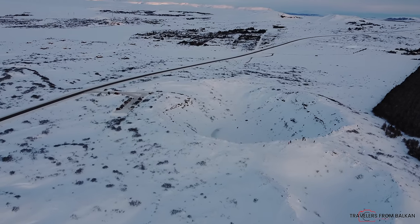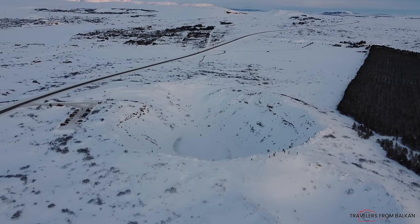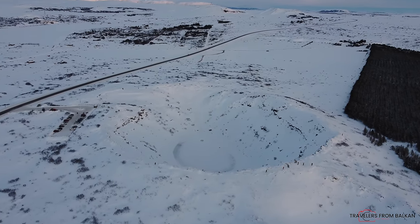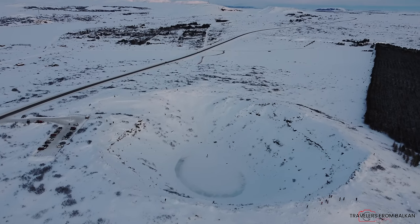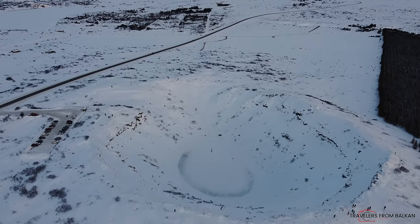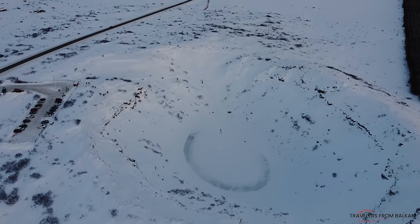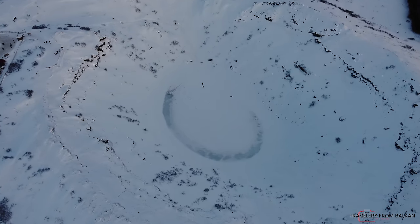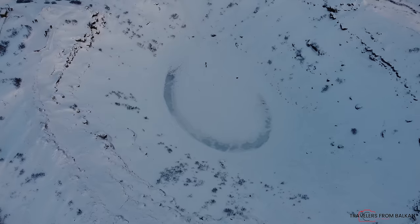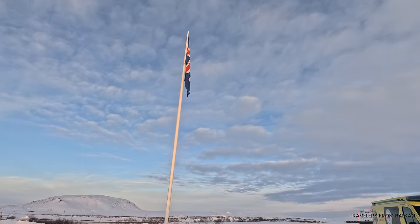This place is nice to visit during the winter, however, according to the pictures and photos that I saw, it is much better to see it during the summer time. However, I just want to make you aware, if you do come and visit this during the winter, be really careful and bring appropriate equipment, good shoes, the spikes and everything.